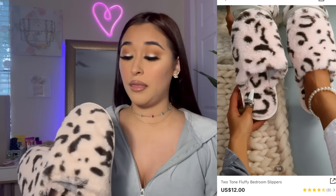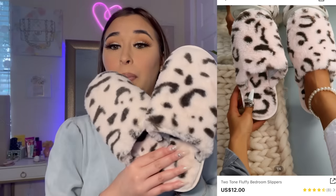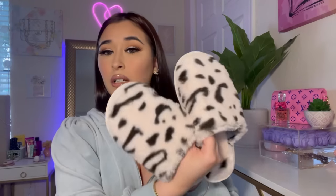Okay, so I'm gonna go ahead and start with these shoes first. I did get this pair of slippers. Look how cute these are. I will have the picture right here on the screen so you can see how much they were. These are leopard print slides. They are pink. They don't really look pink, but they have a little baby pink to it.